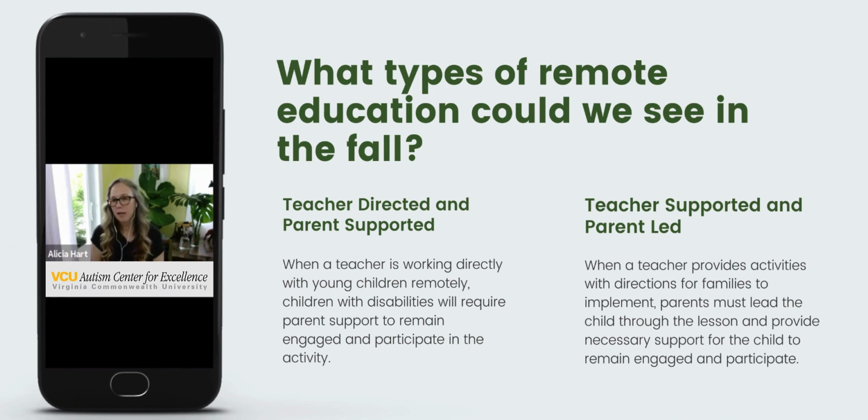So the teacher provides directions. Sometimes those are really detailed directions for activities that the family can do throughout perhaps a whole week, right? But the parent must lead that child through that lesson or activity and know how to provide that necessary support so that that child will stay engaged and participate just like in any other situation. So we really have two situations here that we have to think about when we're designing instruction for the fall.